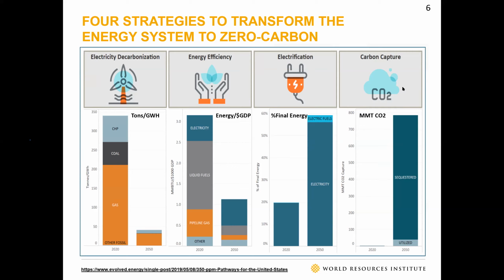The fourth strategy, coming back to the topic of focus today, is carbon capture. We will probably need some carbon capture for industry sources where I said we can't use electricity or hydrogen. We probably need some for the power sector, and we're probably going to have to simply remove some of the CO2 that we already put in the atmosphere. So those are the four big tasks on the pathways we need to get to net zero.